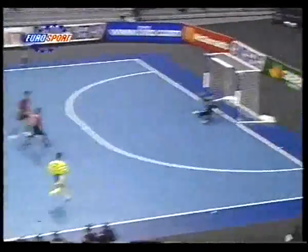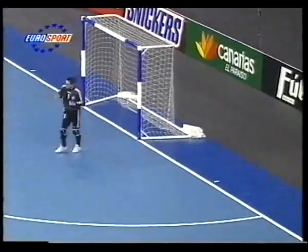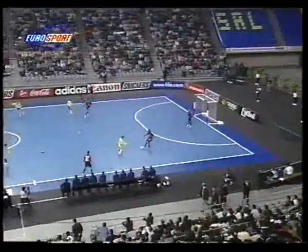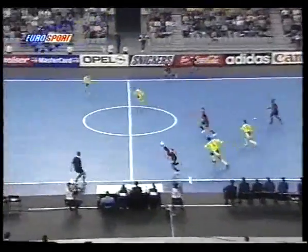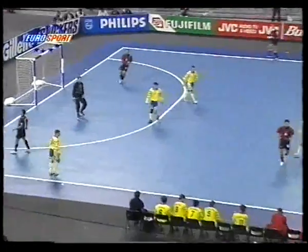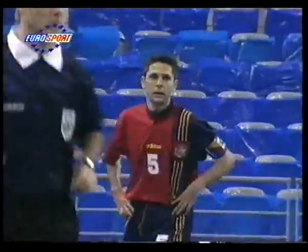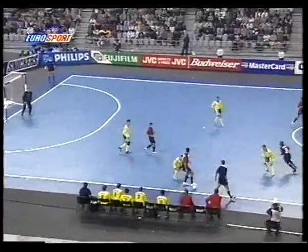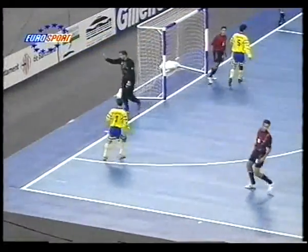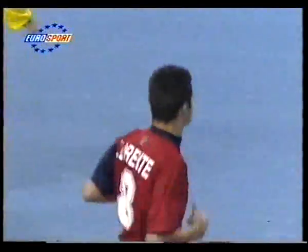Bubbling little player. There we are, little warning from Ukrainian player Sergei Ossakowski. They've got a bit of freedom, he's got to shoot. And back came Ossakowski again to blank him out. Still 1-0 to Spain though. A wilder shot. Laurenti's there.